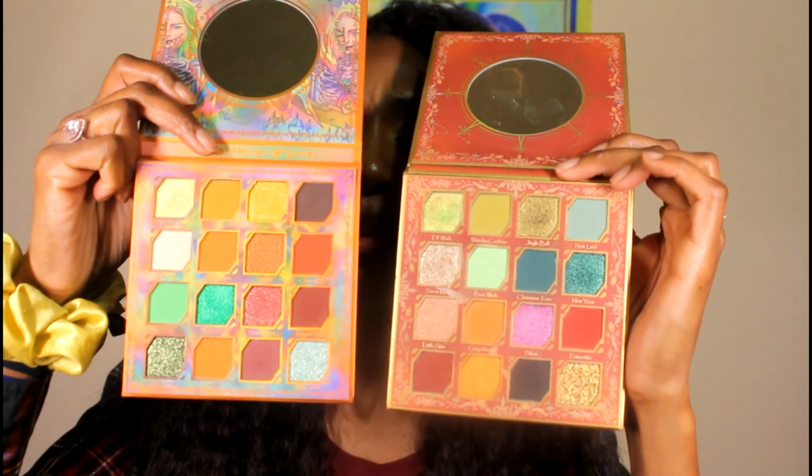So the last one I have to talk about is the Trick or Treat palette and the Merry Christmas one, because everybody wanted to get their hands on this Merry Christmas palette. So I feel like both of these color stories are really similar, or similar enough to where you can get similar vibes from them. So we're gonna swatch some of these side by side and see how it goes.